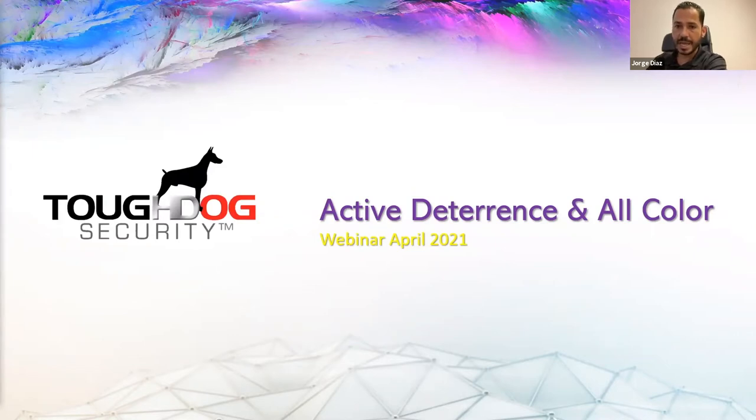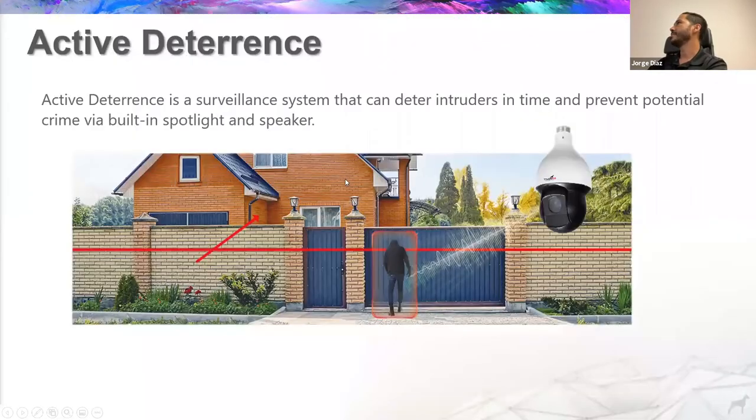We talked about AI doing that. So active deterrence is where everything meets on AI, so that the camera is actually now working for you, okay? And of course, all color is the ability to see in color the whole 24 hours, right? So, all right, let's get started.